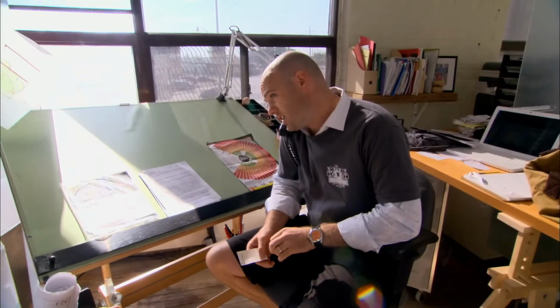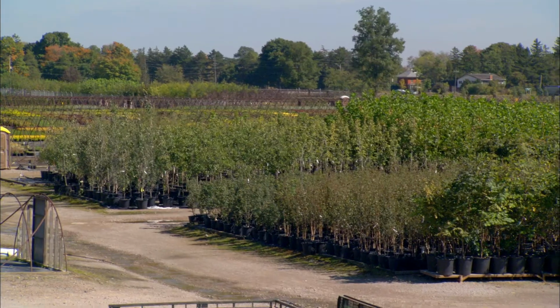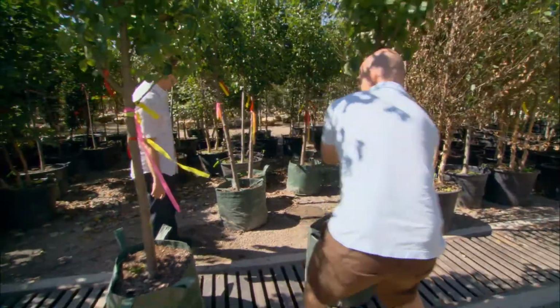The good news is that everything is on the level. The better news, I found some pear trees. Beautiful! So these are the pear trees. And there's 6, right? Yeah. It's exactly like Nadia's house right here.